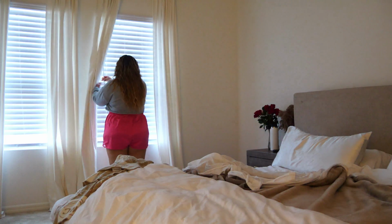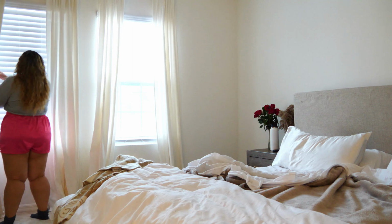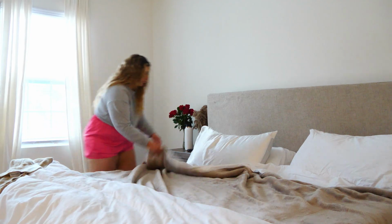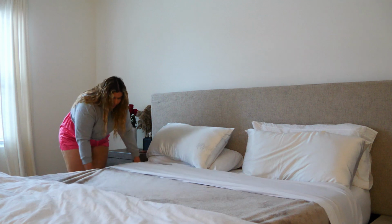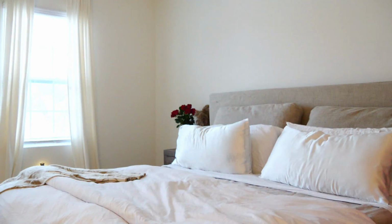Next, I let natural light in, which I usually do already, but on my period specifically, I like to make sure that I open the blinds because it literally lightens up my day. Then I start to make my bed, and this is super important when I'm on my period because usually I don't tend to work at my desk and I work from my bed, so I like my bed to be made so I at least feel a little bit more productive.